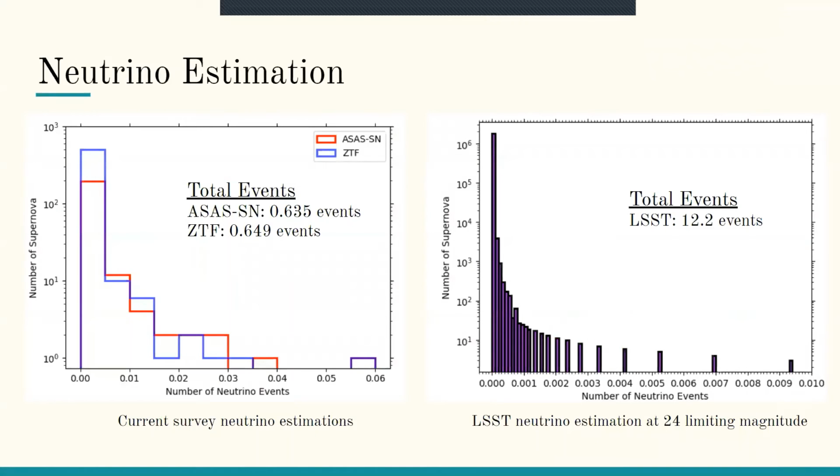For the current surveys, neutrinos were estimated for every supernova detected. For these detections, we used an energy range between 16 to 30 MeV at the Hyper-K detector in Japan. As you can see, most of these supernova only produced about 1/100th of an event. We summed the events from each supernova and found that ASAS-SN detected 0.3635 events, while the ZTF detected 0.649 events.